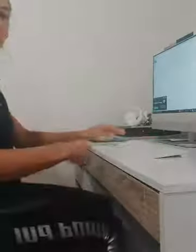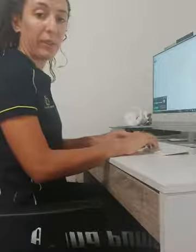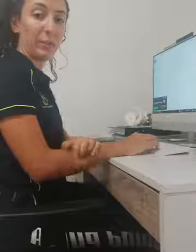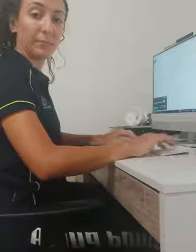Same way, I transfer it here. My hands have that little angle there, and nice and relaxed. Yes, and I can perfectly type very easily. No pain, I'm super relaxed here. Look how much the tension on my muscles has decreased. It's not like when they are there. It's nice and relaxed. Okay?